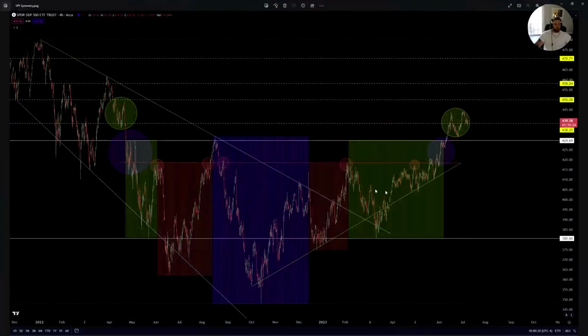Jumping into the symmetry on SPY once again. Blue box is your middle, lowest low here, one break above the ascending triangle here to retest the macro of the wedge, coming into the red, breaking below the horizontal line at 380 on both sides. On the left, came a little bit lower to retest the wedge once again. From there, bounce up and reject 418 on the dot on both sides. Coming into the green now, you come down, bounce off 380 on the dot on both sides.